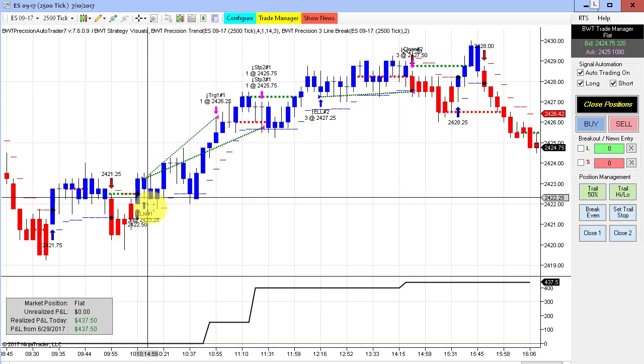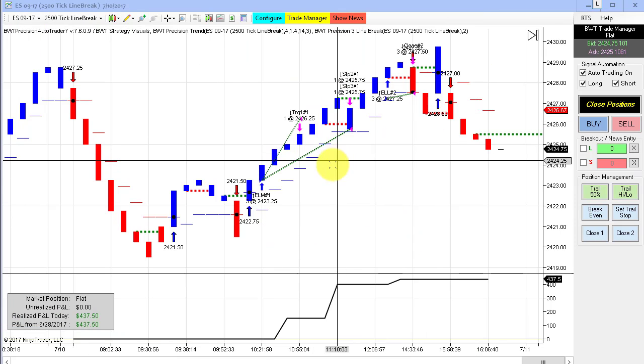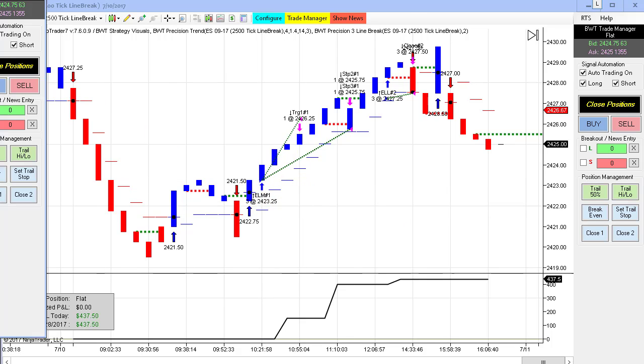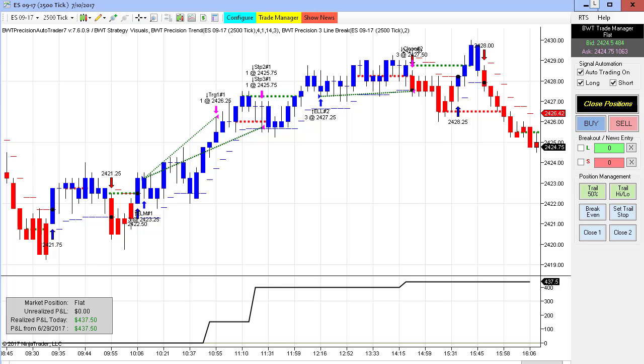So here you can actually see where price actually went compared to where a line break chart doesn't always show the tails and where the bars went. So quite an interesting observation, going to show that the line break logic can work on literally any time frame and any number of line break charts.